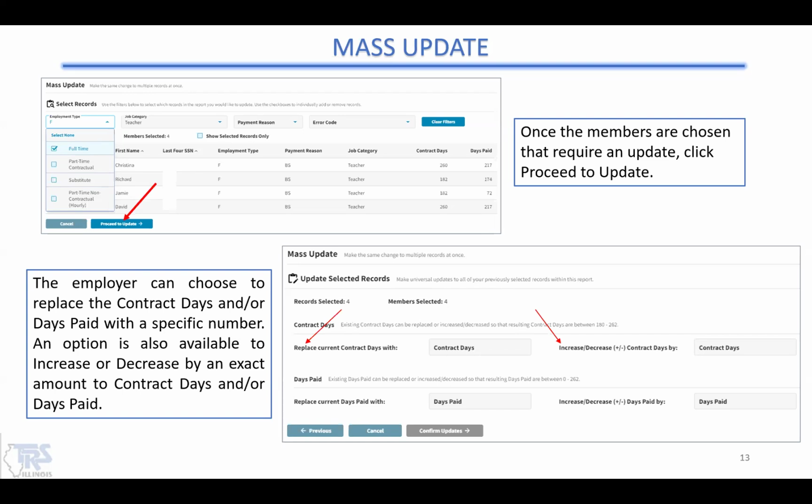So just like the example below, if you left off 5 days at the beginning of the year, you can just choose to simply add 5 days to everybody, or you could replace that number with 180.